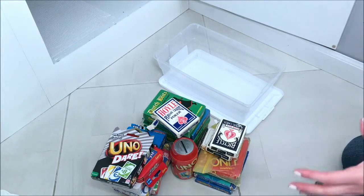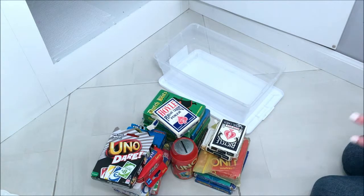So what I'm doing now is I'm going to put all these decks of cards in this box here. It's got a nice lid. That way we can store it on the shelf and we don't have to worry about things falling out every time we need to get something out of the cabinet. Plus everything will be stored together and we can just find things a little easier.